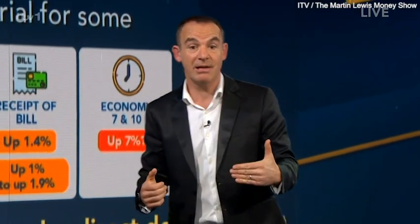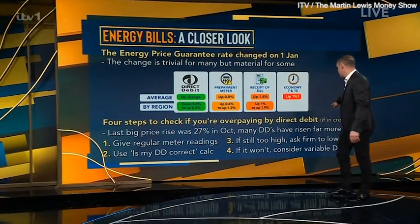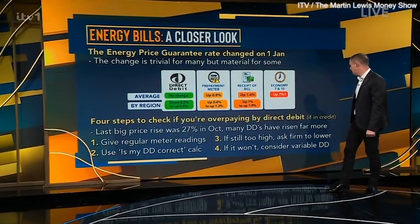If that shows your direct debit's too high, politely get in touch with the company and ask them to justify why your direct debit is so high. Tell them what the calculator said, because that's proving to be very powerful for getting a reduction. And they should give you a fair direct debit.